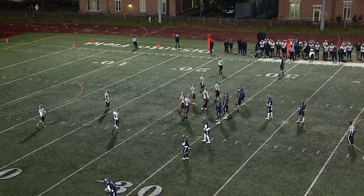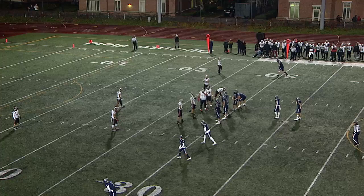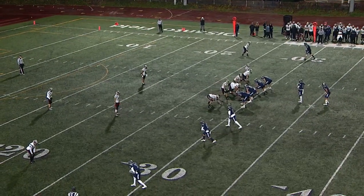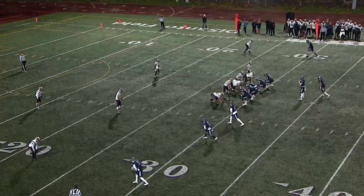This is fourth down territory. So you've got three plays from here to get 11 yards. What's impressed me about Phillips so far, there's a fearlessness there that is incredibly impressive.